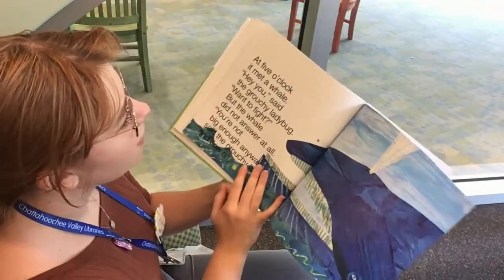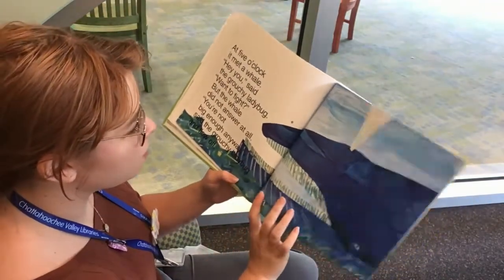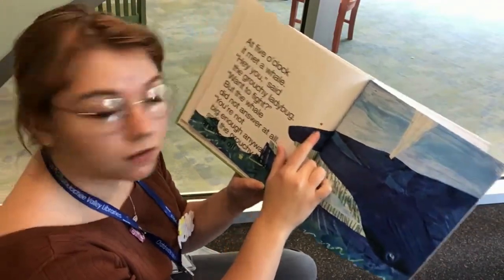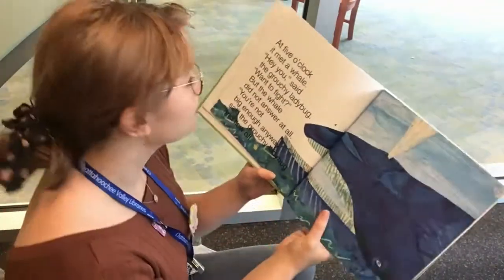Uh-oh. At 5 o'clock, it met a whale. He's so tiny compared to the whale. Maybe he'll be big enough.